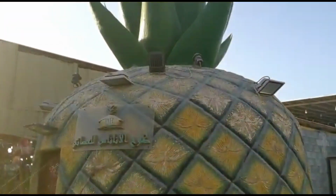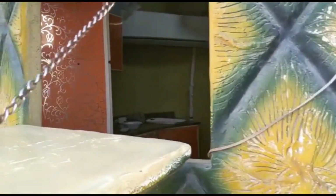Obviously, it has a fresh fruit juice market. And it makes a pineapple. Cool. And it has delicious juices too.